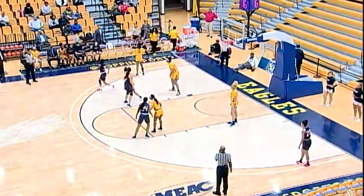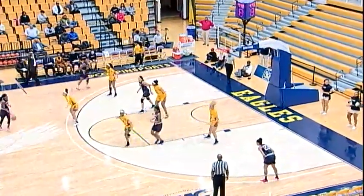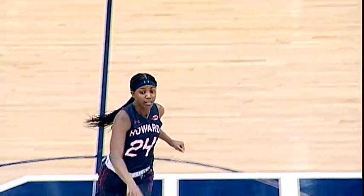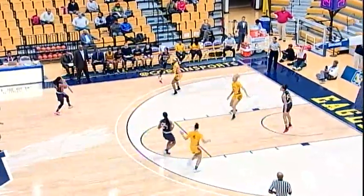4:51 to go in the first quarter, a 6-5 Howard lead. Williams on the bounce, head of the key. Lob it off to Bryant, throws it back door, glass and good for Brooklyn Fort Davis. She's got 4, and the lead is 8-5.